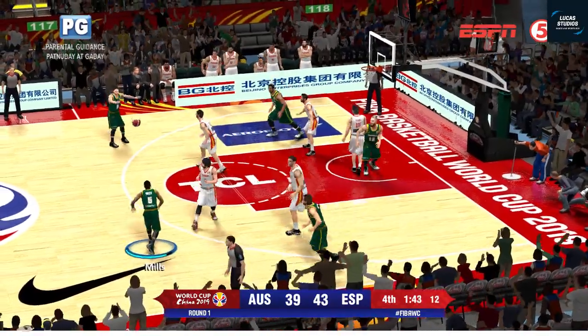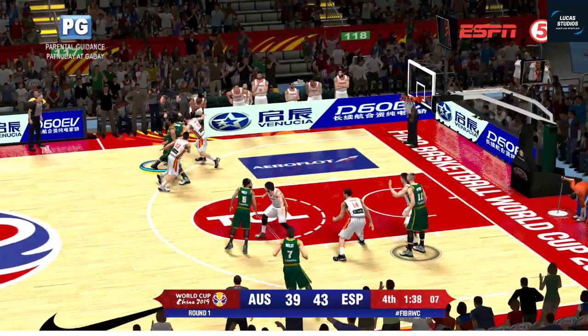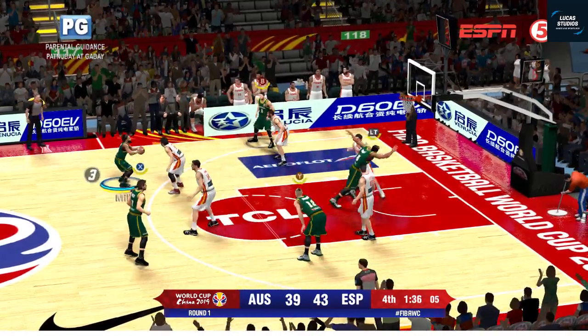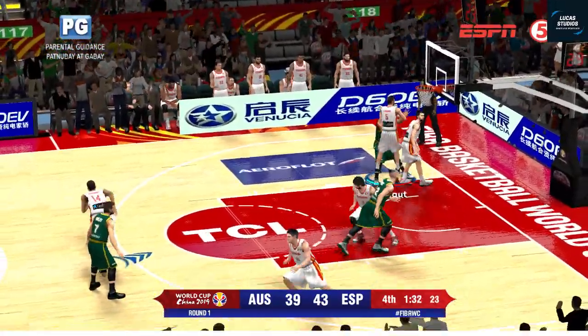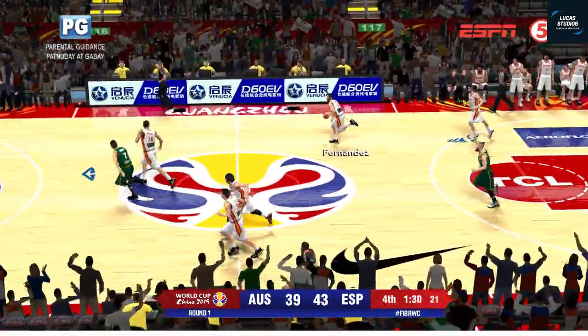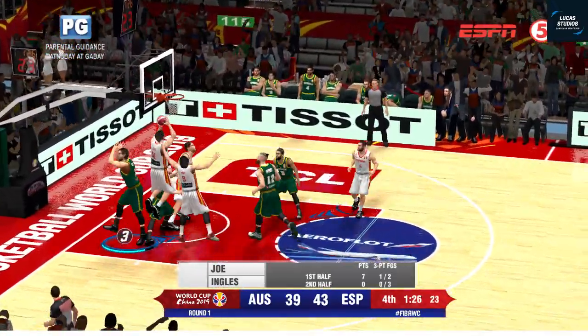Feeds it to Mills. Dellavedova. Screen by Bogut. Clock at six. Pass to Ingles. Launches a three. It's rebounded by Yu. Very little success for him behind the arc today. Just one three-pointer in the first half and still none in the second.